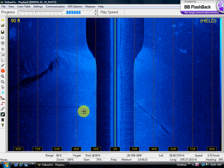So most likely this is a vertical structure, probably a tree that doesn't stick beyond the surface of the water. I'm going to guess it's maybe 10 feet tall, and there you've got its shadow coming from it. Kind of interesting. Maybe it's 15 feet tall, but it definitely doesn't stick above the water. It's the first time I've ever seen this vertical structure here.